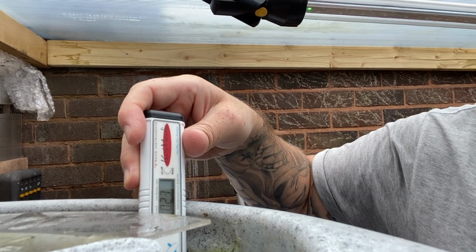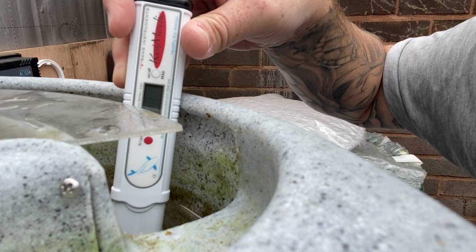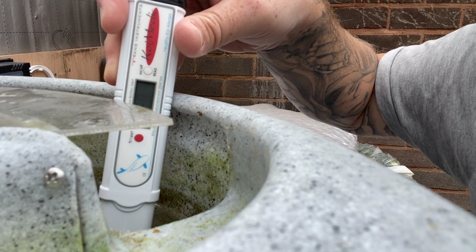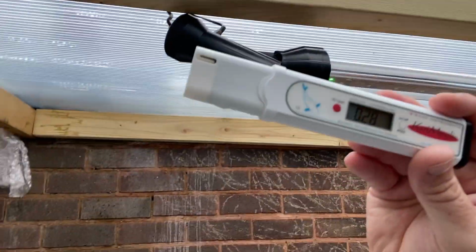So, there we go. 0.28 my pond is at. That's because I did a bit of a water change yesterday, or a filter clean I should say, so I'll have to add a little bit more salt as I go along, but I try and keep it at 0.3 and it seems to do alright like that.